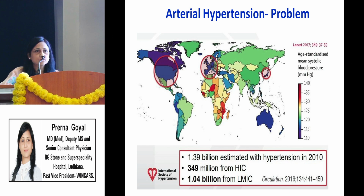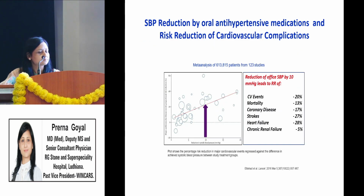Arterial hypertension, we know, is a big problem. According to the International Society of Hypertension, the data is very old, it shows that in 2010 approximately 1.39 billion people were suffering. That accounts for approximately 31% of our adult population, and it accounts for more than 10 million deaths at an annual rate. And the majority of this population is from low to middle income countries.